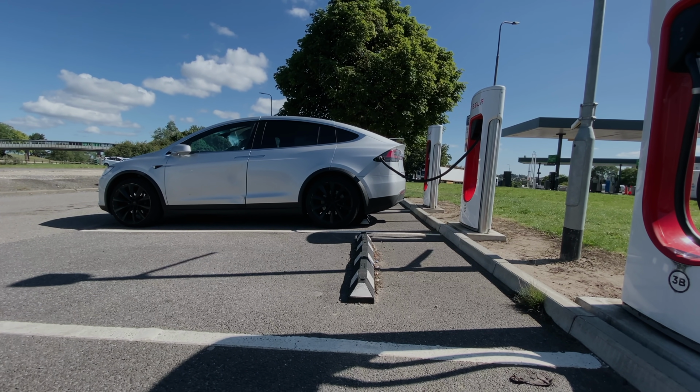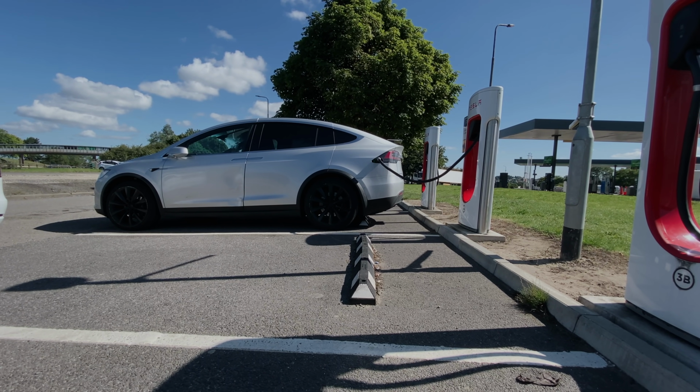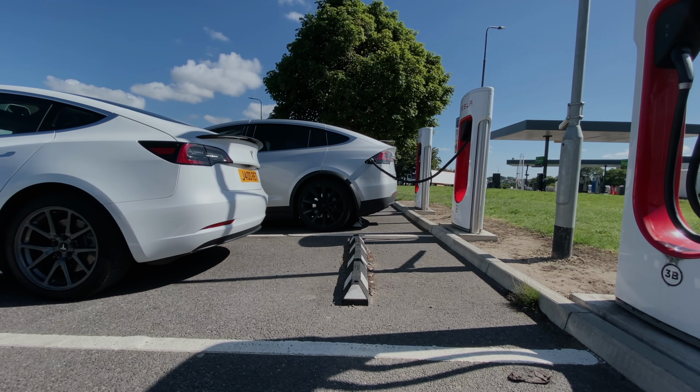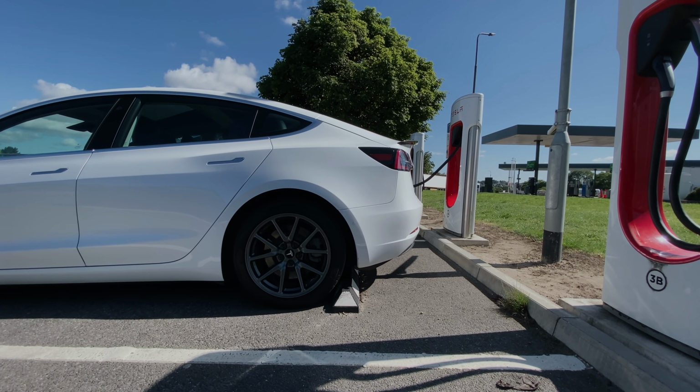You'll notice that there's a bump stop on the ground, and you'll want to park right up next to it. Don't be shy with this either. So the first time that I ever used a supercharger, I parked about a foot away from that, and the cable wouldn't reach. The cables are really short, so make sure you park right up against it.